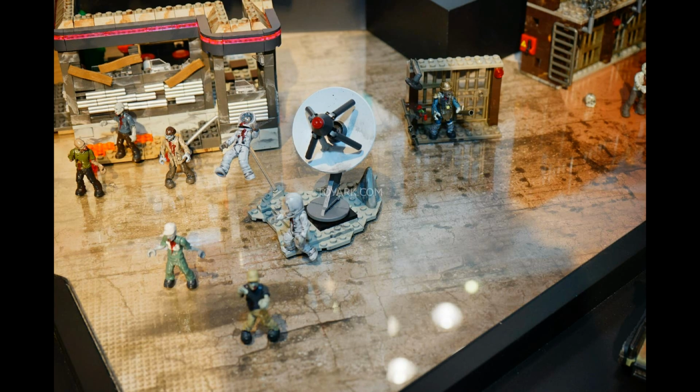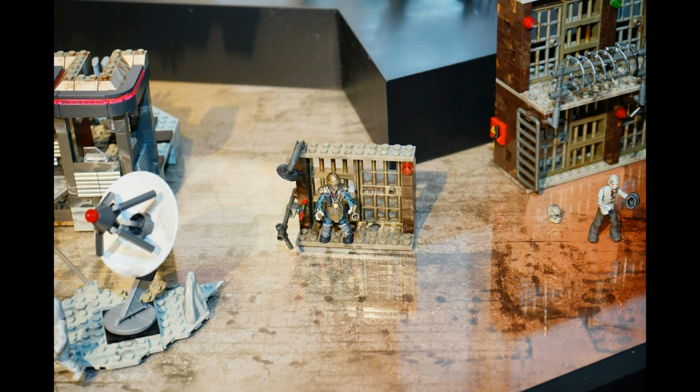So next we got some space zombies here. I'm guessing this is on the moon. I actually don't know where this is from. I'm pretty sure they appeared in Black Ops, I think, but I don't know. Yeah, so we get some astronaut zombies. They look pretty funny looking, I must say.